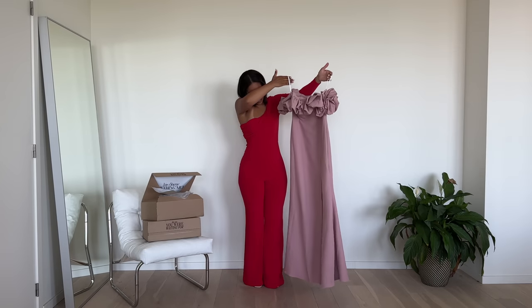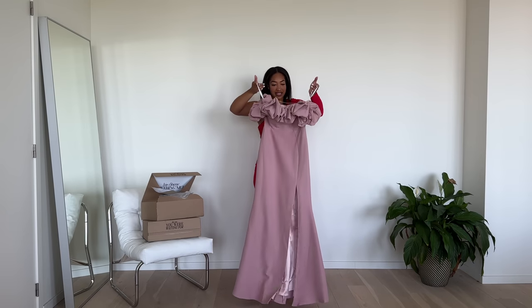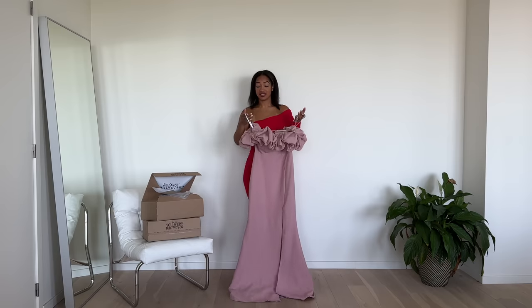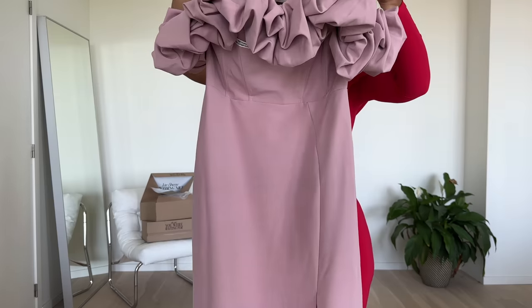This is the dress, literally the dress. You can see how stunning it is already with all these details. And it is heavy, guys. Like, this is literally your arm workout. But that means it is great quality, right? So, and then the back. The detail in the front is insane.